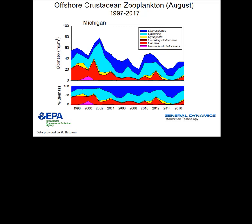early 2000s, we saw some declines. So we see declines in biomass right there. Pretty similar to what we saw with phosphorus and chlorophyll. More recent data, it's kind of bouncing around up.